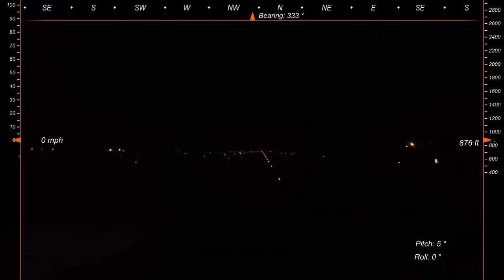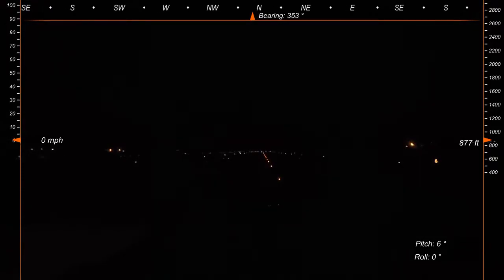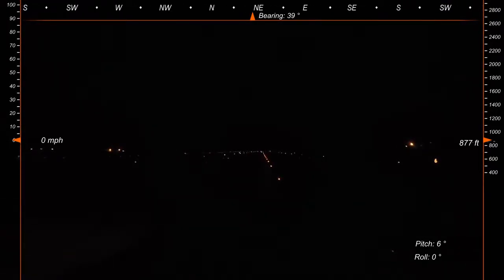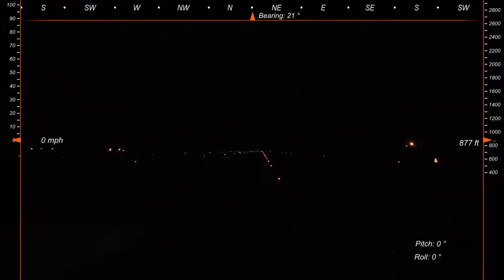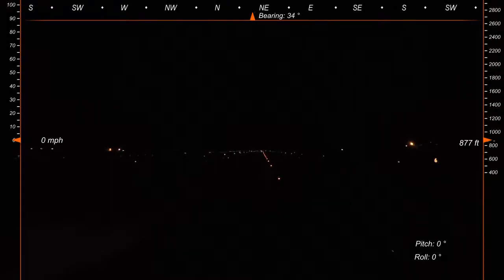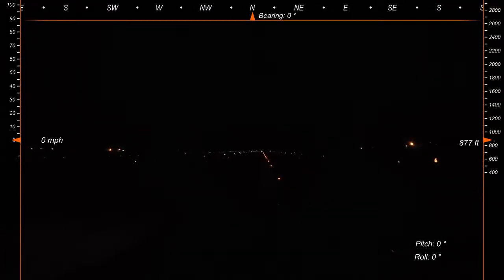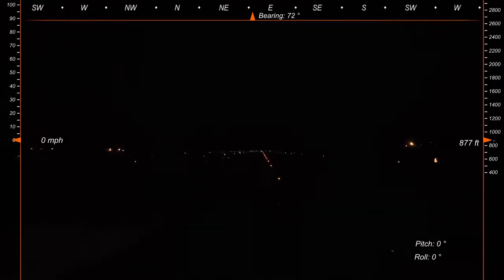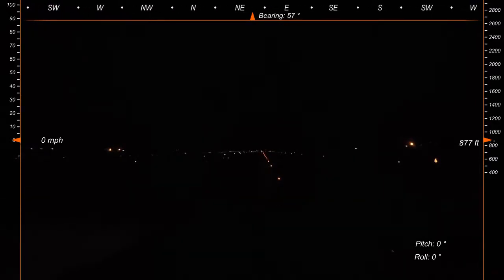30 Juliet, remain at or below 3000 until advised. Departure frequency is 124.35, squawk 5153. Alright, anything different? No. Tower, is that for 457? Skyhawk 5730 Juliet, read back is correct. Okay, what? Alright, let's go. Where are you heading?